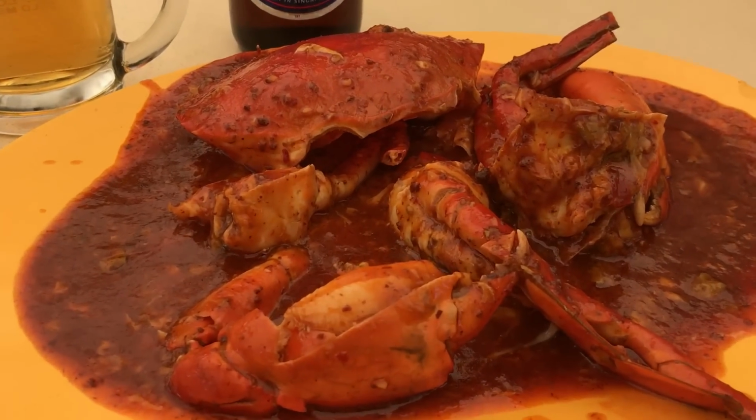The verdict on chili crab. It's actually really good. The crab meat is a very good crab meat. It's a wonderful meal. You should definitely have it if you're in Singapore. It doesn't quite beat blue crab steamed in Old Bay and beer for me, but it's pretty good.